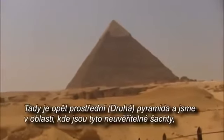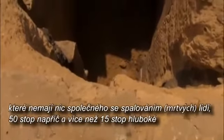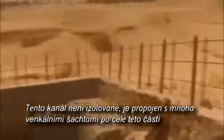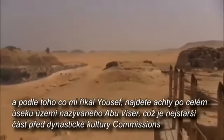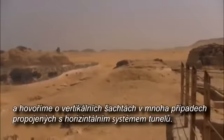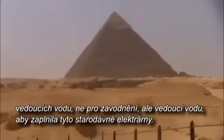So again, here is the middle pyramid, and we're in an area that has these incredible shafts. These have nothing to do with digging burials for people. Look at the size of that. That has to be 15 feet across, more than 15 feet from front to back, and this channel in it. And it's not isolated. There are numerous vertical shafts here and throughout this whole area. And from what Yusuf has told me, you can find these shafts all through the strip of land called Bu Wizir, which is the most ancient part of the pre-dynastic culture here, the Kemetians. And again, we're talking about vertical shafts, in many cases interacting with horizontal systems of tunnels carrying water, and not just water for irrigation, water to fuel these ancient power plants.